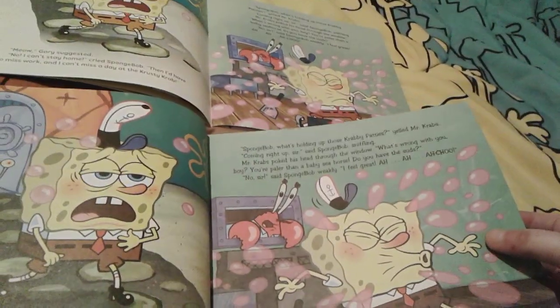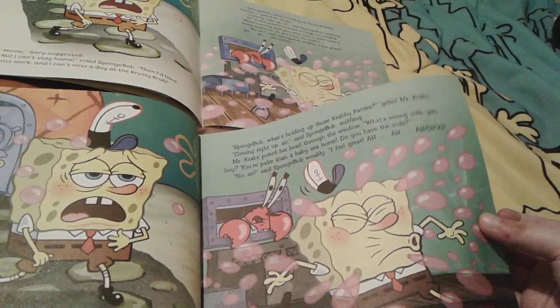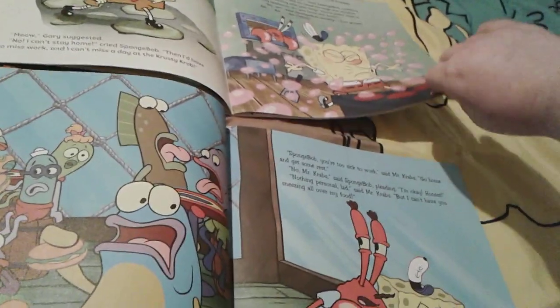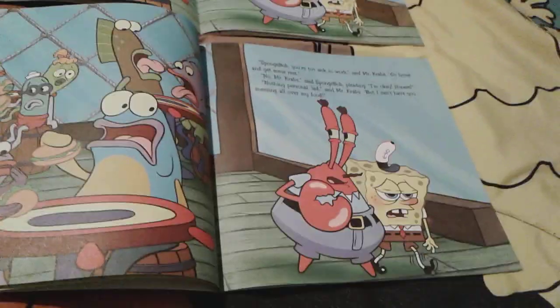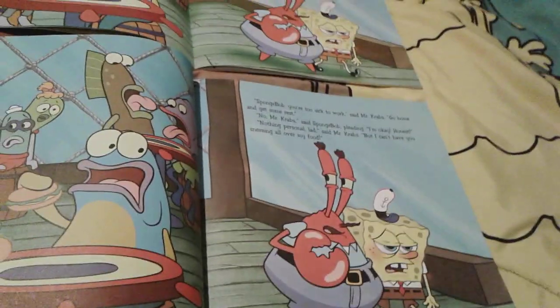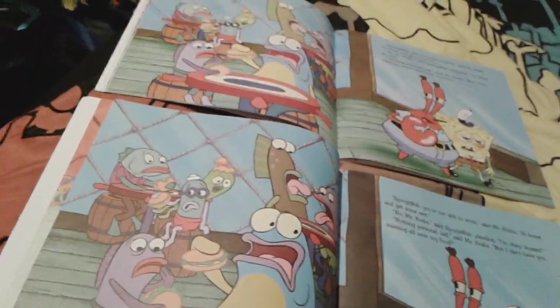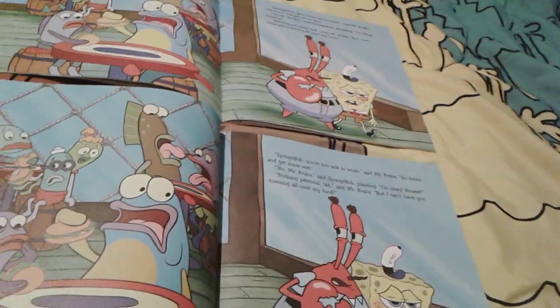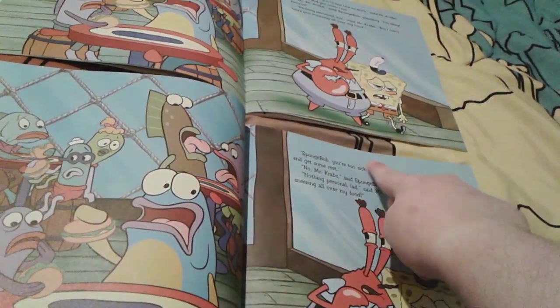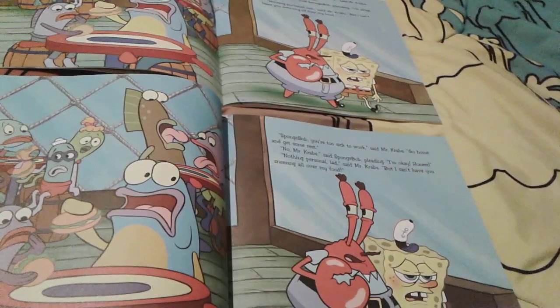Okay. And I don't even think right here is different either. I think it looks exactly the same. I had a good look at these suckers before I started filming here. Okay, and then, oh man, look at SpongeBob's legs. They're so shaky and weak. Poor baby. But as you can see, the customers all look exactly the same. And so do Mr. Krabs and SpongeBob. And I believe even right here is exactly the same, just different fonts is all.